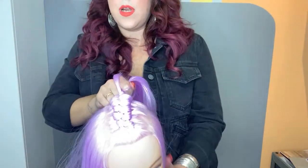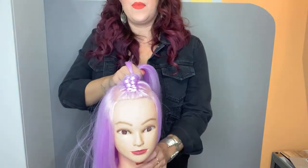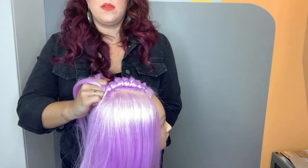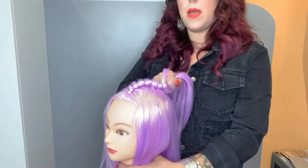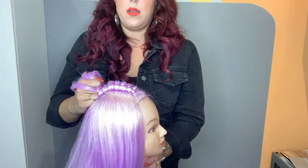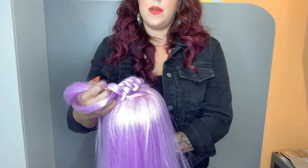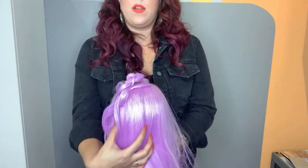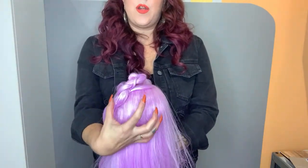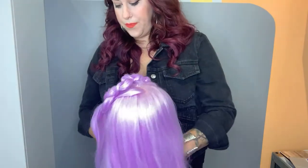Okay, so there you have the figure 8 braid. You guys can see that. There you go. Looks pretty cool. I like it a lot. My colleagues use it all the time, and I'm always in awe of all the different ways they can use it. Like I said, if you do a really big one on the back all the way down, it ends up looking like a really fat French twist, and it looks really, really cool.